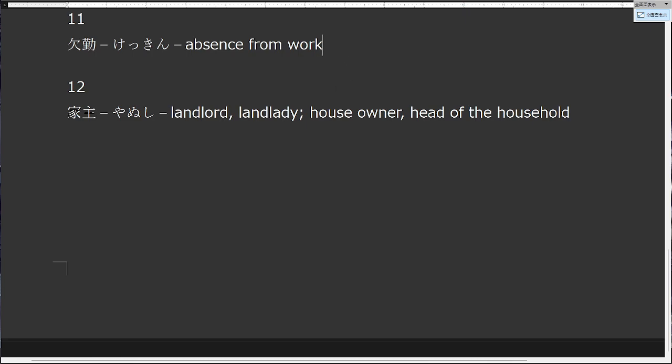This is a synonym for oya, a landlord or a landlady, a house owner or head of the household. This one's a pretty straight translation. Ya on the left side is for a house or home, and nushi on the right side is for our master of that home. The yanushi is therefore the landlord, landlady, or the house owner. Yanushi is the master of the house, aka the house owner.